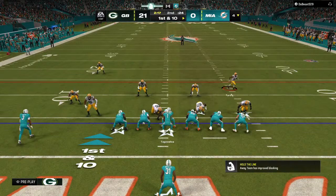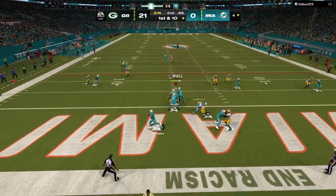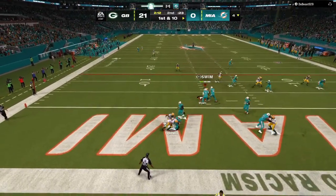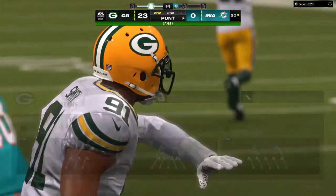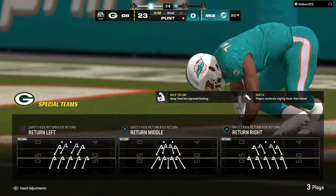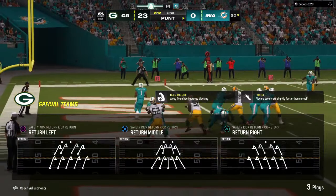That's the good news. The tough spot is the spot that they're in. That's inside the 5 in the shadow of their own goalpost here. 1st and 10. Under pressure and down he goes in the end zone, and that's a safety. And the safety there, another mistake, and these mistakes just keep piling up. How many more can they make?